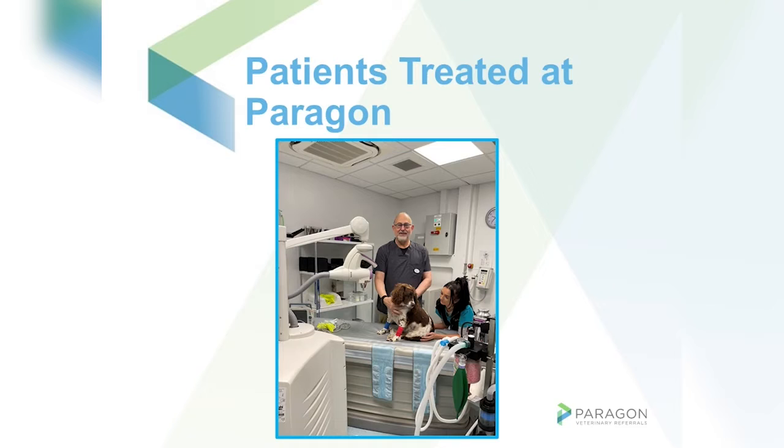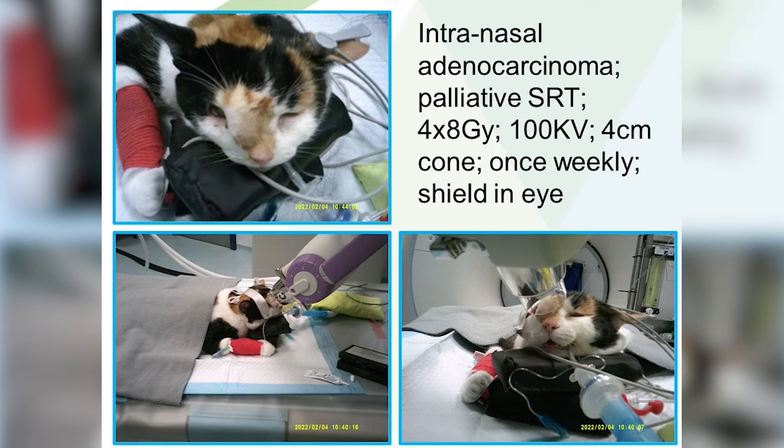This is in our CT room. You can see Danny, my nurse, and myself with one of our patients and the unit to the left. This was a palliative attempt, intranasal adenocarcinoma in a very healthy cat. You can see the swelling over the nose. It had broken through the nasal bone, was bothering the eye. The eye was starting to be almost shut completely. So the owners asked us to do some palliative.